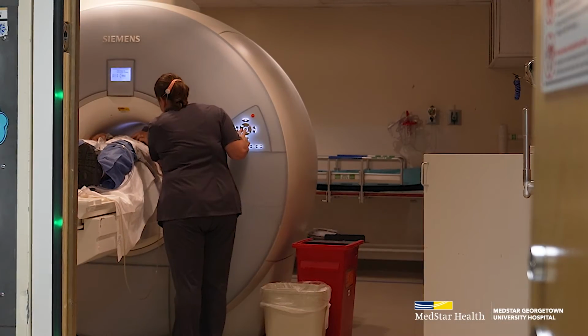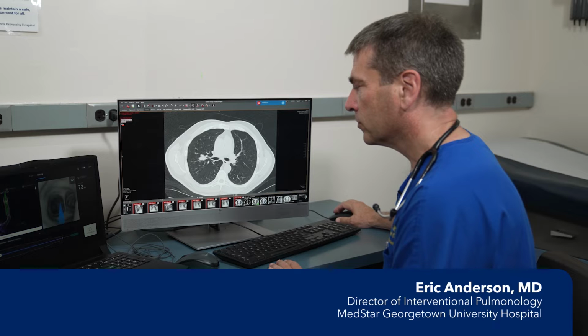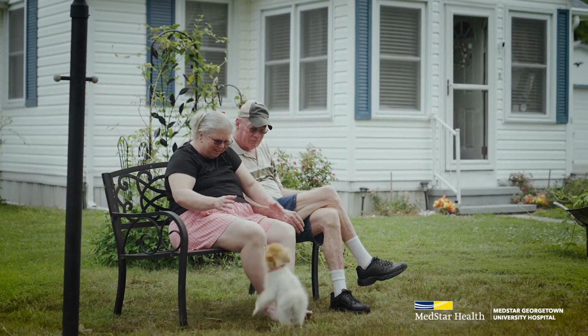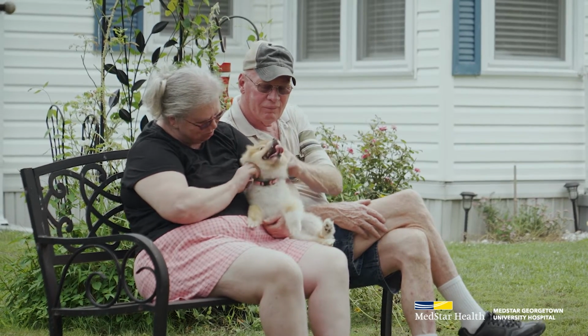Mary's. A scan found a spot on my lung, and then they recommended right off the bat, said, we're not going to play. We're going to send you right to Georgetown. It looks suspicious for either an infection or a cancer, a tumor. The next step for Mr. Norris is to find out whether it's cancer or not, and to find out if it has spread.